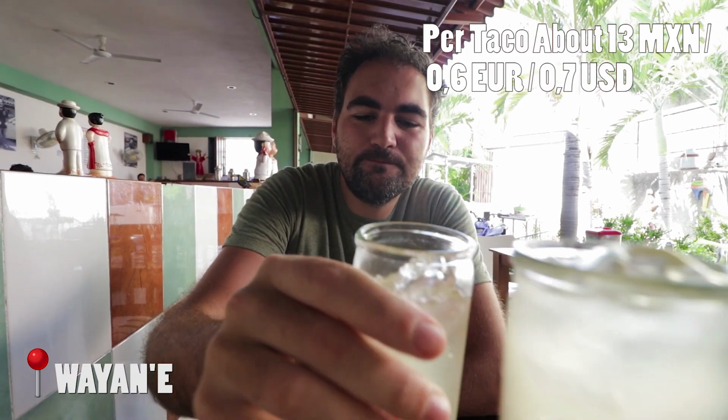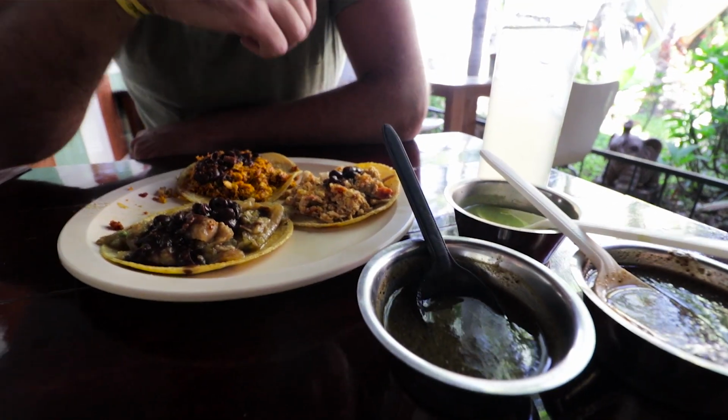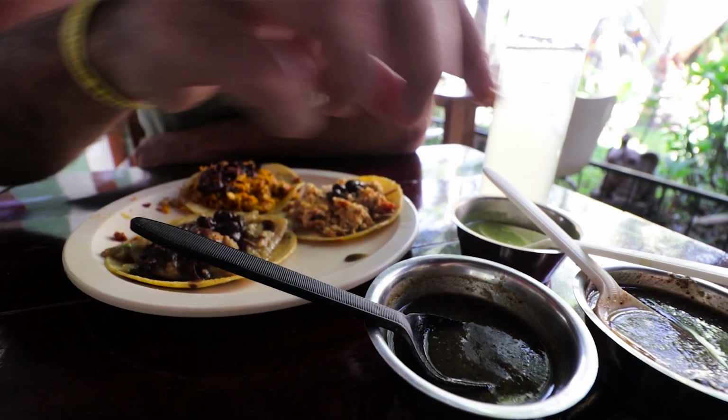For our second stop, we've come to WAYANE, which is a place that serves mainly, or only I think, tacos and tortas. And we heard that it's one of the best places in the entire Yucatan Peninsula to have some great tacos. They have over 40 different toppings here, and we decided to get around 6 of them just to see which ones that we like best. First, before we dig in, we need to put some sauces on it. But, as I've learned, you need to try them first.